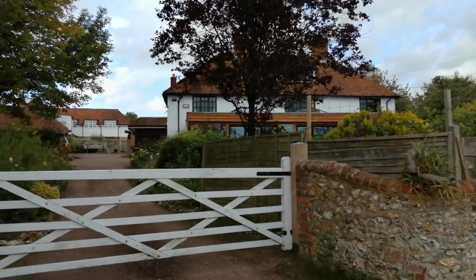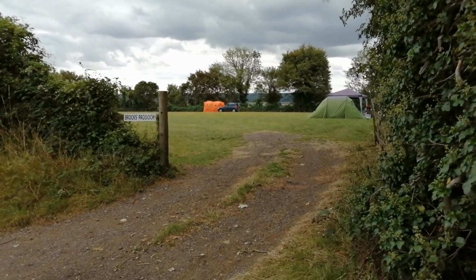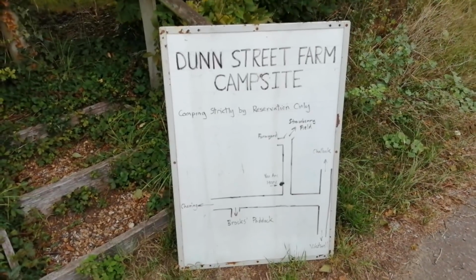Now, I'd checked this out online because I thought we could do a campsite camp on this section and it'd be really nice, relaxing and stuff like that. We could make use of the showers, the toilets, washing facilities, but then of course the C word happened. Not that C word, another C word, the one that everyone's talking about at the moment, which we won't talk about because we're here to escape all of that madness. So the campsite is open, but the toilet facilities, the wash facilities, the shower facilities are not.